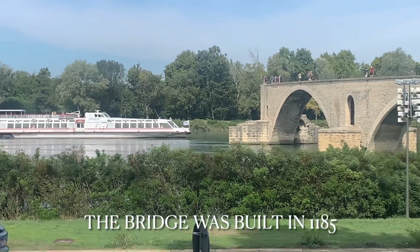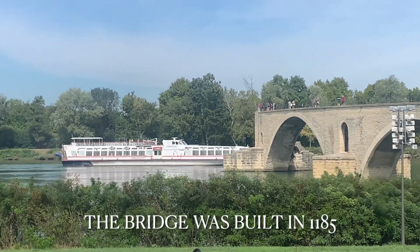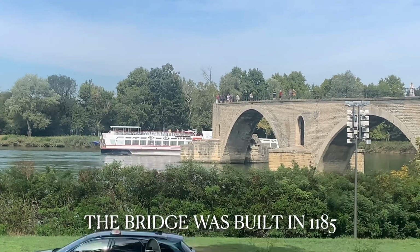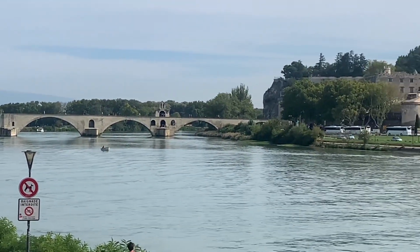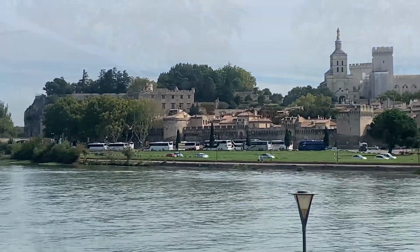As you circle around the city, you'll see the picturesque bridge up close. The Pont Saint-Bénézet was built in 1185. It was originally equipped with 22 arches. Sadly, only 4 are left standing today. However, the effect of those 4 remaining arches is magical.